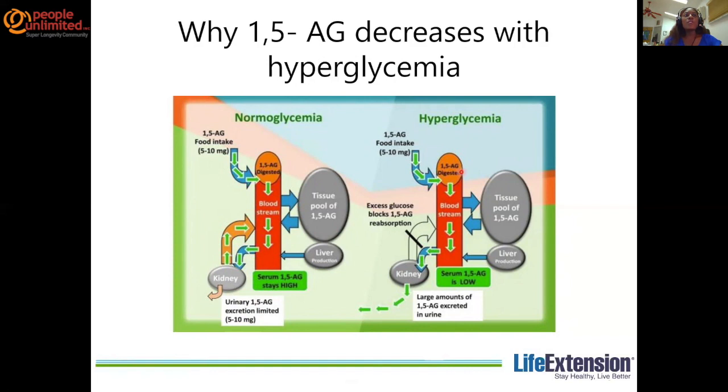Whenever you have glucose present, we see our tissue pool goes down because the excess glucose is causing us to excrete more than we should.